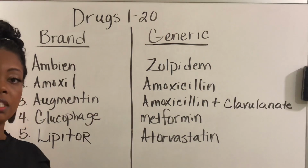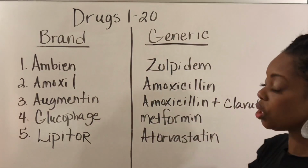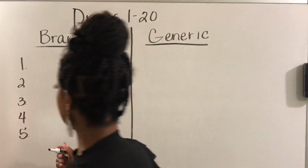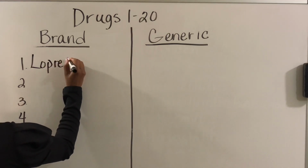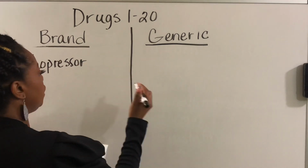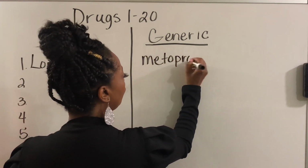All right, let's go to the second set. We have 4 sets that we're going to go through. So this is our first set. 3 more to go. Okay, let's get into our second set. Let's go to Lopressor. Lopressor. That kind of gives it to you right there. The generic name for Lopressor is metoprolol.